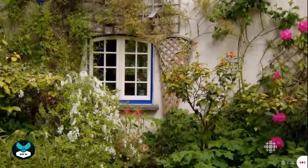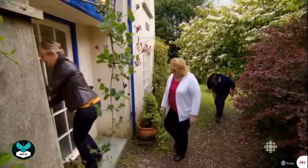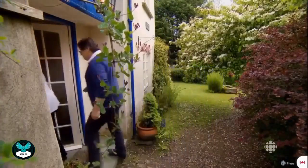A great first impression, which is all important for John and Lynn, who act on instinct. Let's hope the interior keeps the wow factor going with space enough for their visiting friends and family.